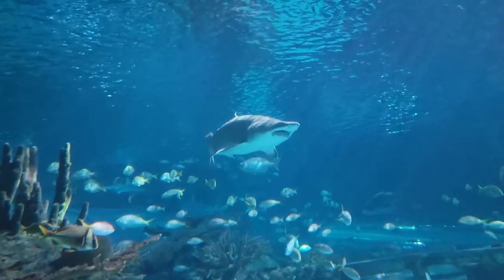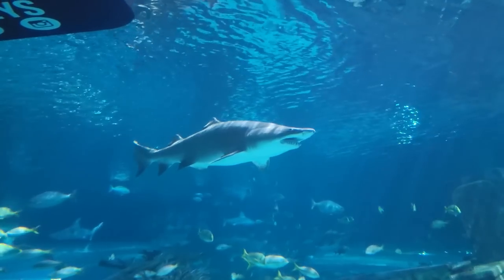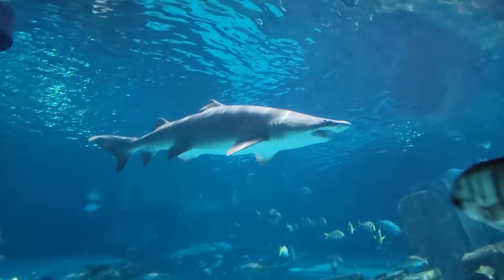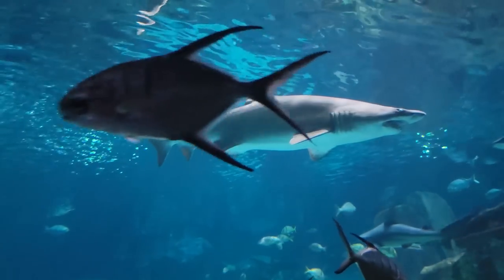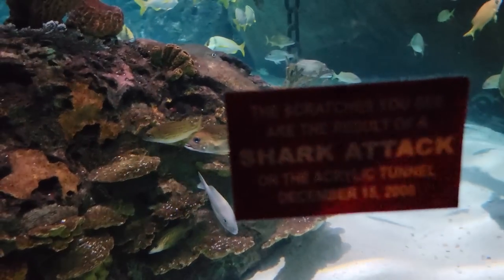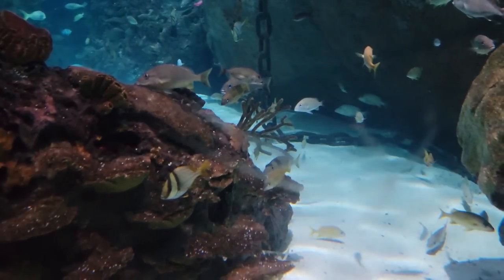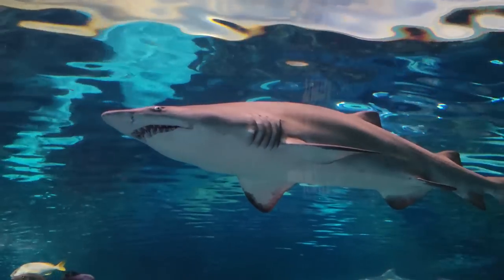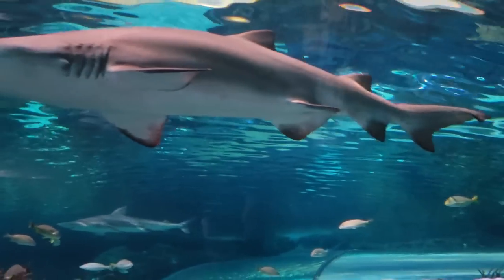Yeah, these guys are pretty creepy. You almost feel like they're stalking you, you know? They're just waiting for you to decide to take a swim and they'll come and get you. The scratches you see are the result of a shark attack. I don't know if you can see them, but those are the shark attack scratches right there. I think he's been following us the whole time. I think he does too.